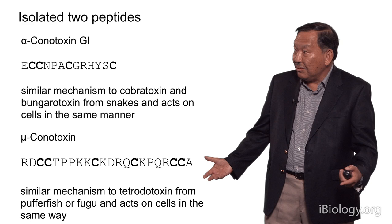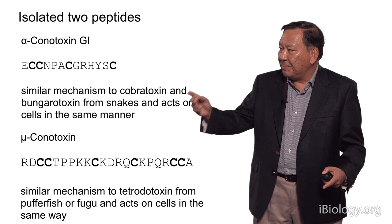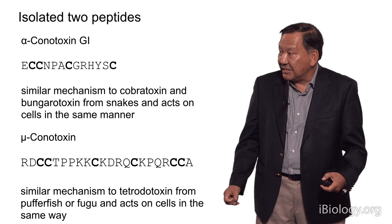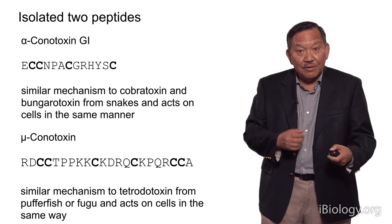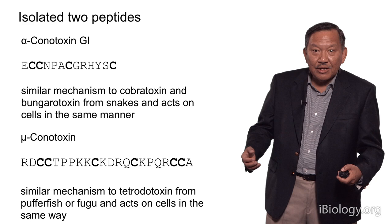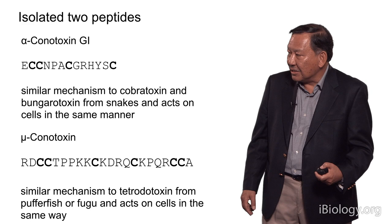We were surprised to find that the active components of the venom are very small proteins called peptides. The first peptide we isolated acts very much like cobra toxin or bungarotoxin from snakes. And the second peptide we isolated acts very much like the deadly toxin that you have in pufferfish. So when you get stung by one of these geography cones, it's equivalent to being bitten by a cobra and eating a lethal dose of pufferfish at the same time. And these are the chemicals that really cause that. They're small proteins with the sequences that you can see here.